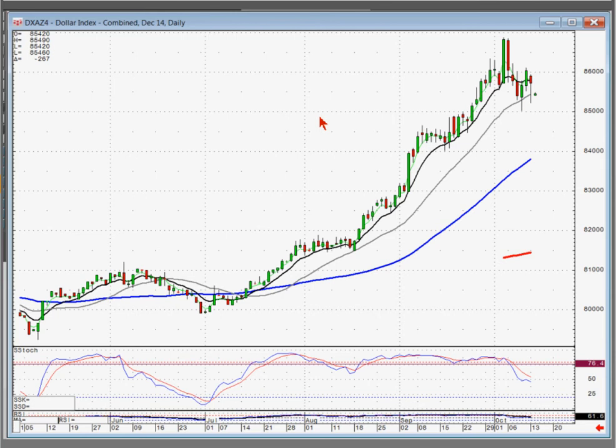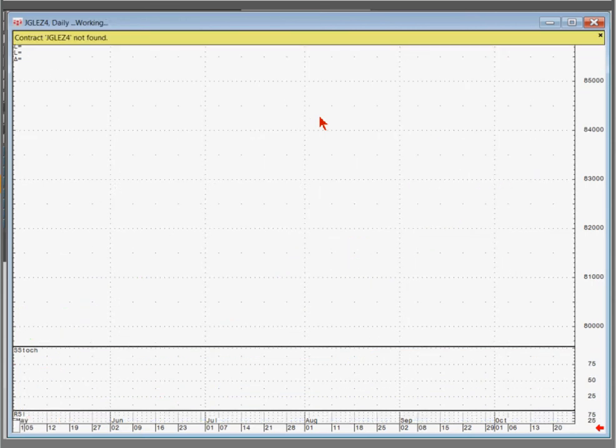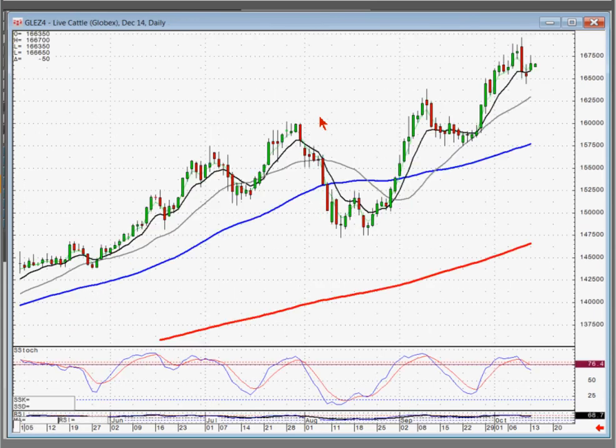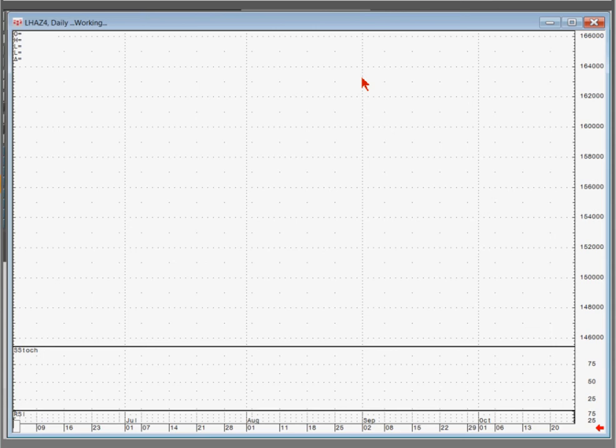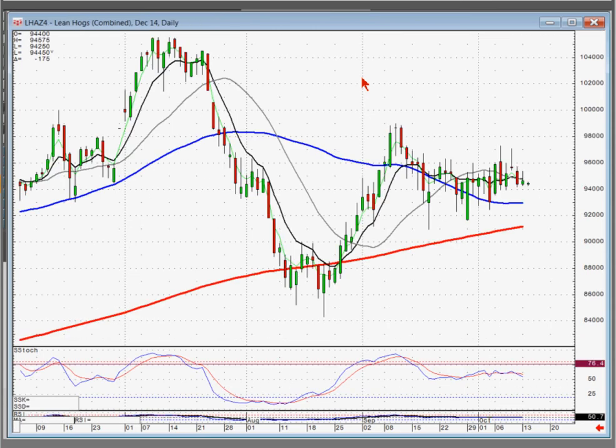And let's see here, what else we got? Cattle. Well, cattle seems to be wanting to do a little J-hook type pattern up here. And I forgot what lean hogs are doing. Lean hogs just flat. Wouldn't be trading this one at all.